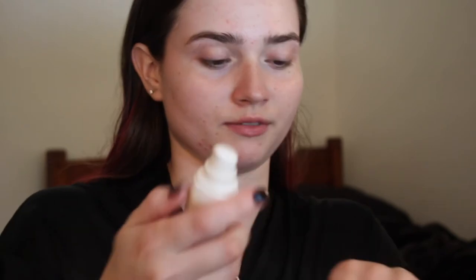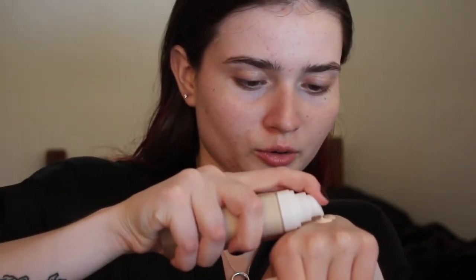We'll see. So I'm gonna take about 2 pumps of my Dior and then about 2.5 pumps of this one. This one is definitely more runny. Okay, and then you can see the color difference. I'm gonna mix them together in my hand, and then I'm gonna use the brush to apply it. When I use brushes for foundation, it's more like a buffing brush. This is more like a flat brush to lay the foundation on, which I haven't used to apply foundation since I was in middle school.